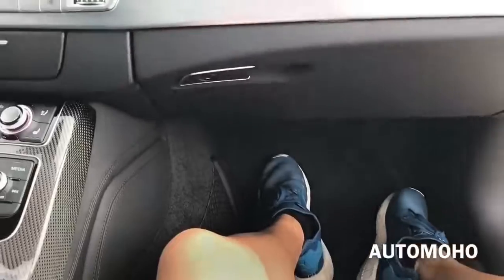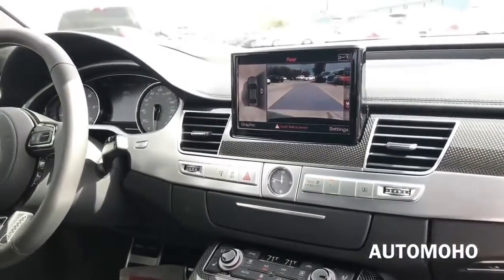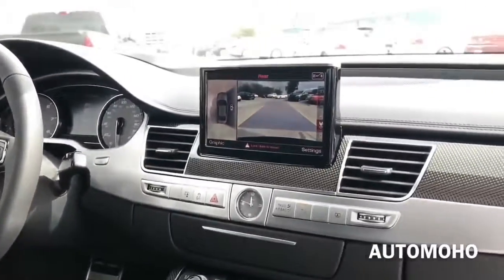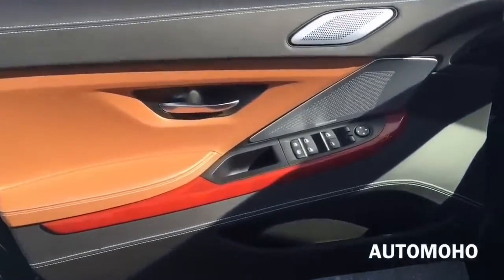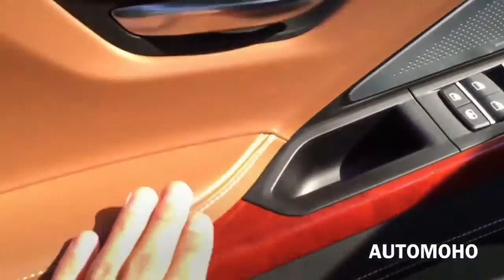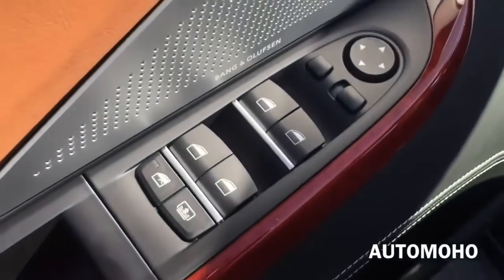Alright, now let's jump into the front passenger seat and see how it is in the front. So the front seat are very comfortable and very spacious. And once again, the front cabin are very sporty looking. Here is a look at the driver's side door panel with black and Amaro brown, with white contrast stitching, as well as premium wood trims and silver aluminum trims.